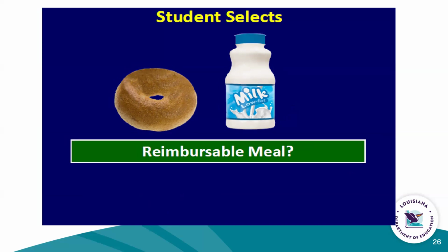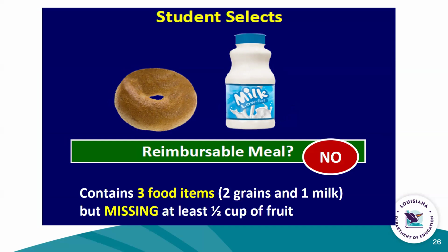This student selects a bagel and a milk. So this tray is not reimbursable. Although it contains 3 food items, 2 grains, and 1 milk, it is missing the half a cup of fruit. So this child will need to be redirected back to the line to get a half a cup of fruit.